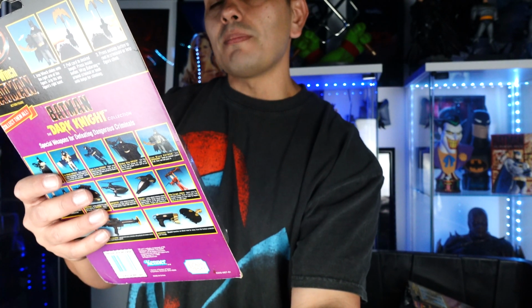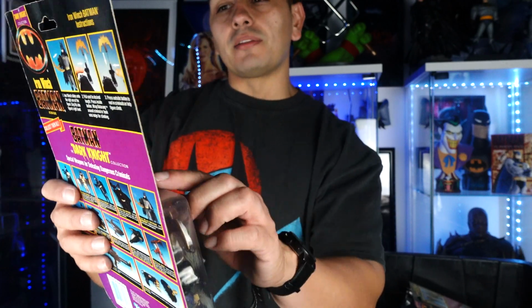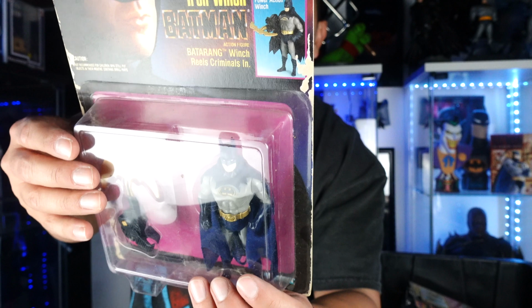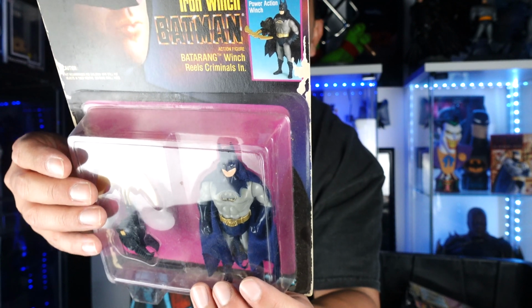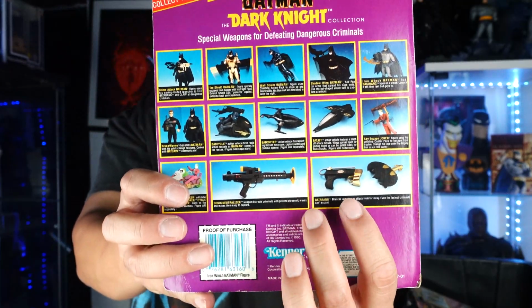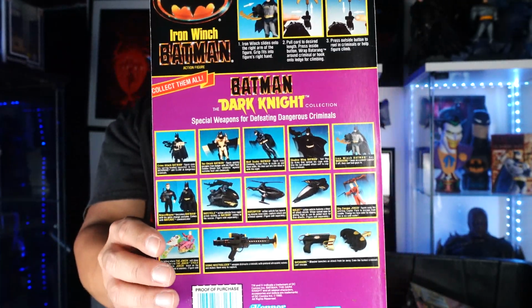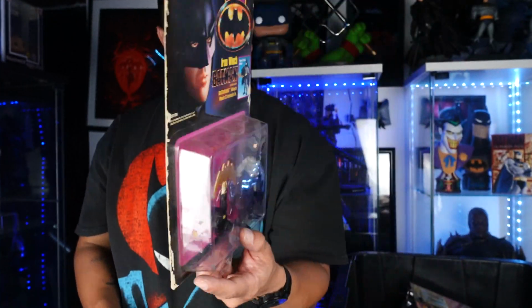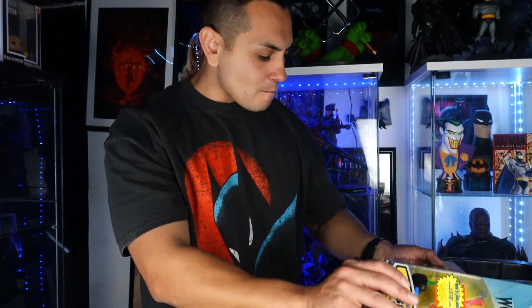And I'm pretty sure this is from, is that Batman Returns? It could be '89 Batman on the image. I think it's '89 Batman. And on the back right here, I'm debating whether I'm going to end up picking up the weapons down here, if I do want to get those. I'm not 100% sure if I want to jump on those, but I think I have every figure that's listed on the back. So there's Iron Winch Batman.